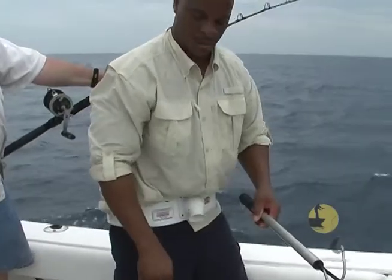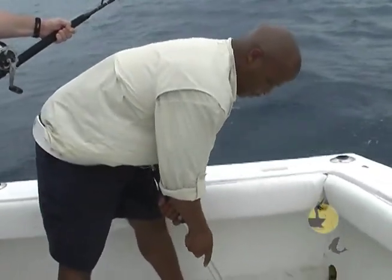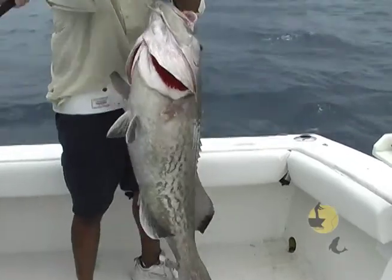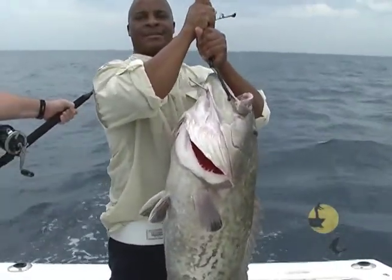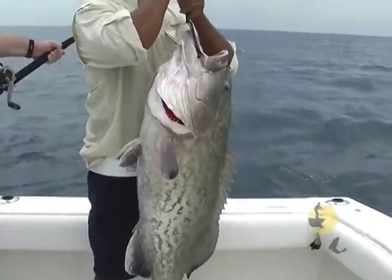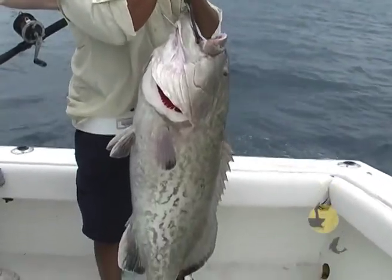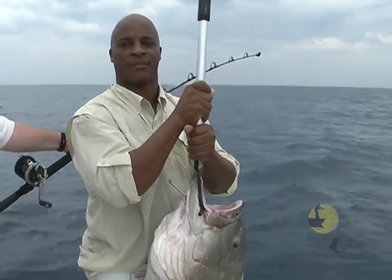Hey, Jonathan, hold that grouper up. You didn't push record, I don't think. All right, look at this grouper Jonathan just caught. Man, that's a nice grouper. Holy mackerel. What a battle he had on that thing. That's at least a 40-pound grouper. What do you think about that? Oh, I love every moment of it. All right. It's a black belly.